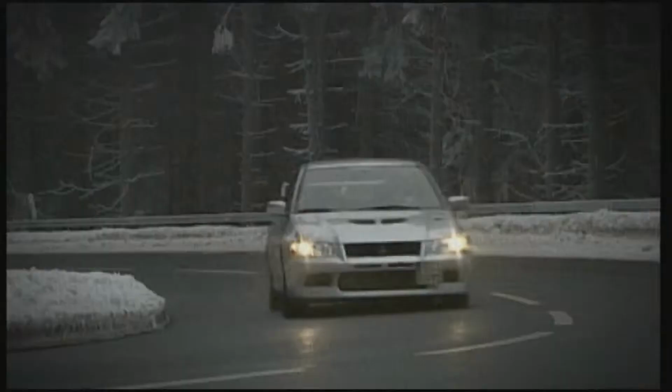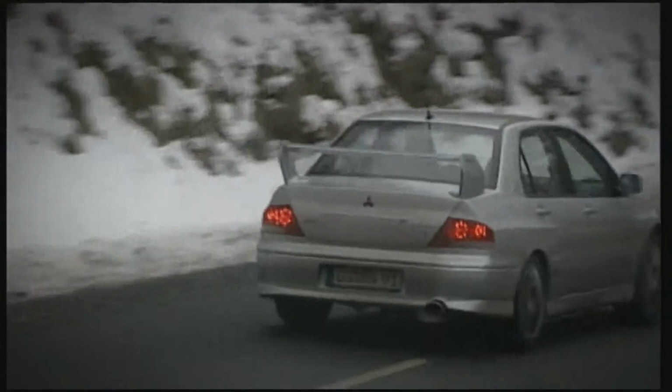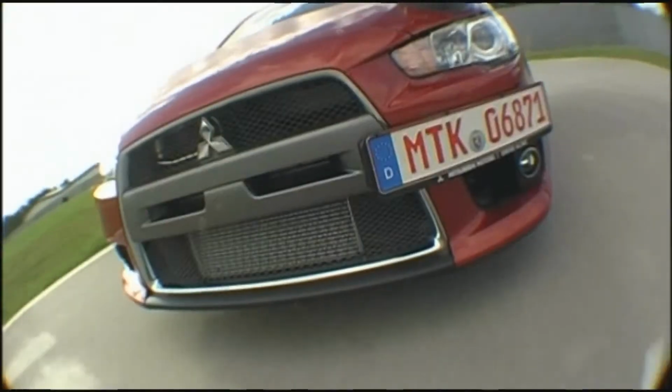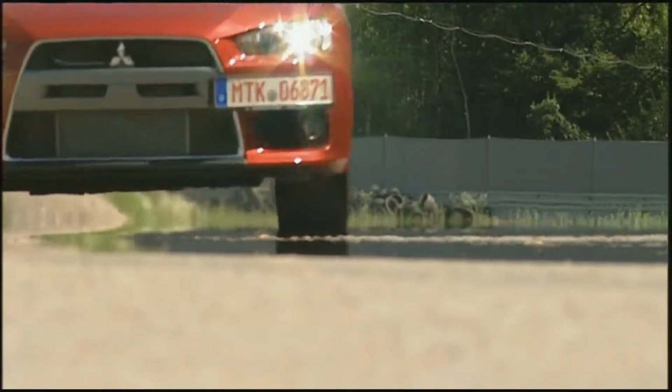Mitsubishi. Lancer. Evolution. No other name is so intimately associated with rallying than the Evo. Now, for our track test, we have the latest version to try out, number 10.